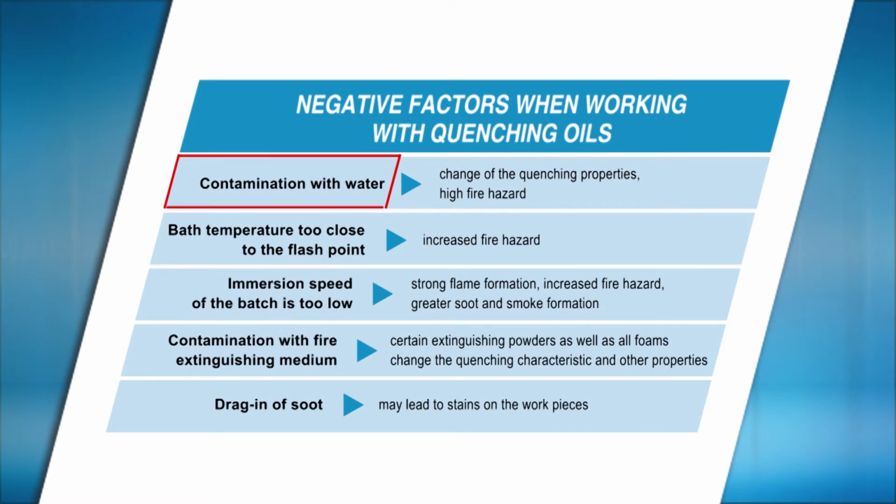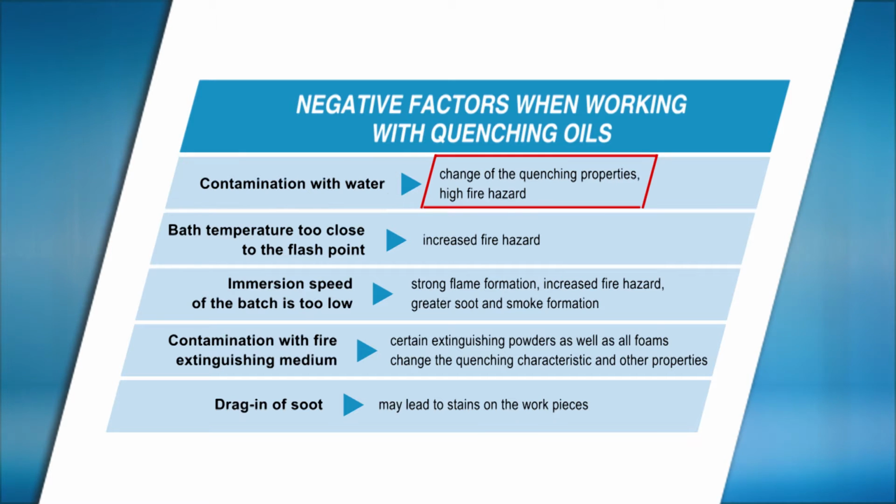Ingress of water into quenching oil bath, typically through a leaking cooler or as a condensate, does create a special hazard. As little as 0.1 to 0.3% water contamination can considerably increase the fire hazard, as well as significantly change the quenching characteristics of the oil.